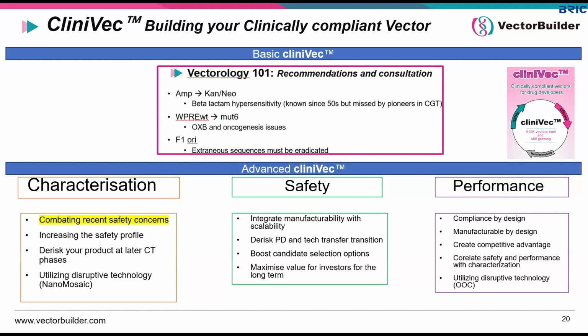And then I use the F1 origin of replication here as a very simple example, where the F1 origin is often contained in a lot of precursor plasmids from people that we receive, and it serves no purpose in the downstream applications. Will it cause a safety issue? Probably not, but it comes back to my point. If it's contained within your vector and it doesn't have a purpose, a clinical purpose or a therapeutic purpose, then it should be eradicated. It should be removed. So they're the three areas I think that are basic CliniVec service. We do this for the majority of our clients right now.